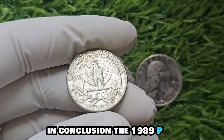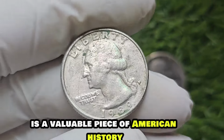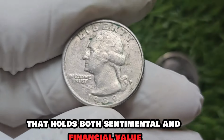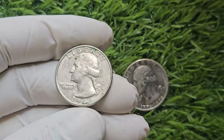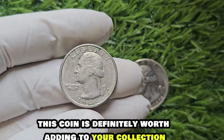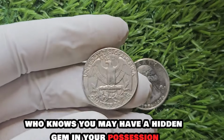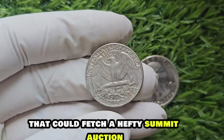In conclusion, the 1989 P quarter dollar coin is a valuable piece of American history that holds both sentimental and financial value. Whether you're a seasoned collector or just starting out, this coin is definitely worth adding to your collection. Who knows, you may have a hidden gem in your possession that could fetch a hefty sum at auction.